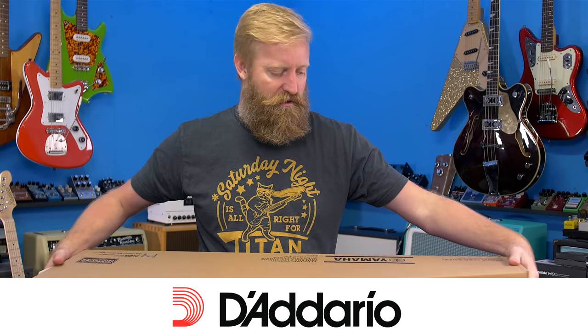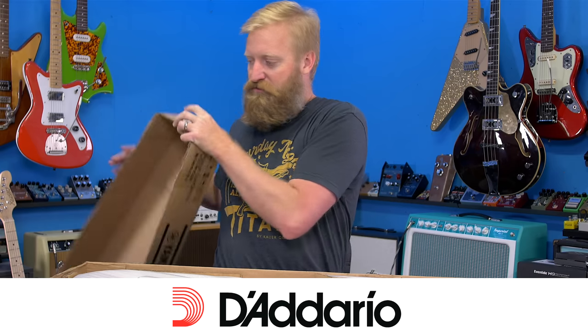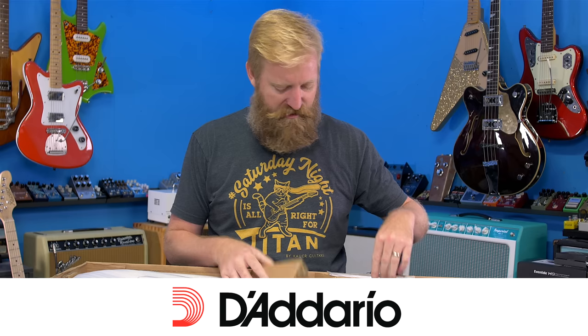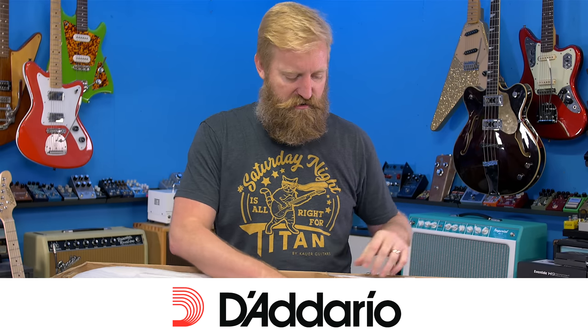I do a setup on each new guitar to mirror the previous winner, and I put the same style and gauge of strings on there as well.